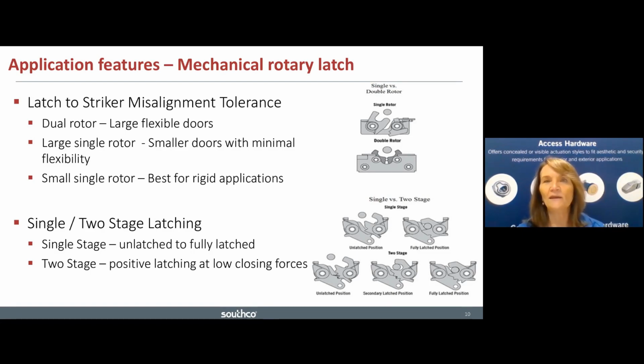You could put your hand in and pull on the side of the door, but you wouldn't be able to get it open because the rotary latch is actually locked around the striker, but not fully seated. So the door isn't fully closed. If you give it one more push, then it continues and fully locks around the striker. So there's an unlatched position, what we call a secondary latch position, and then a fully latched position. And the purpose of this is for security, to make sure that the door is still held in place even at low closing forces.